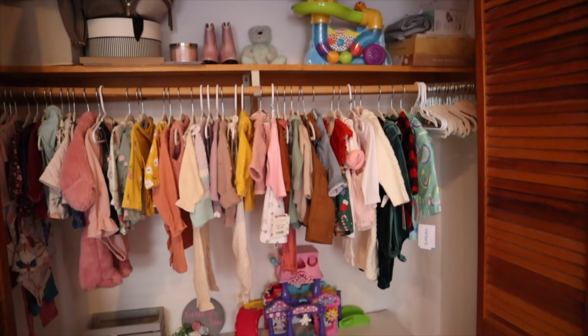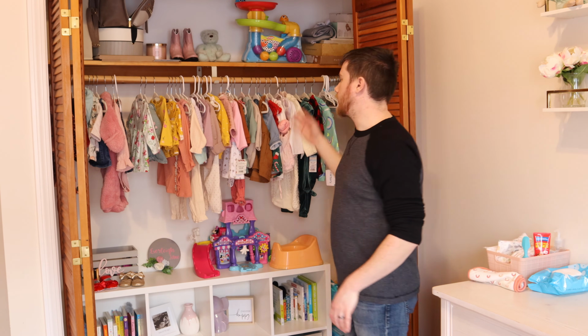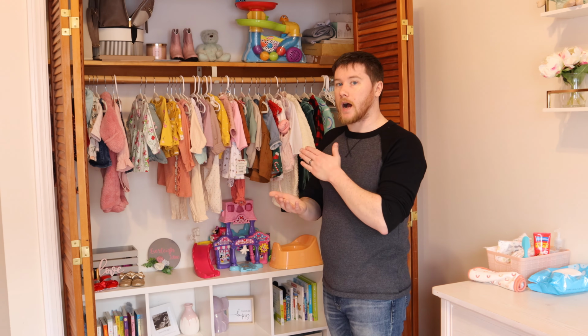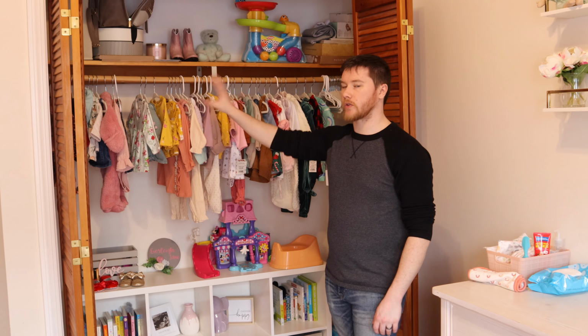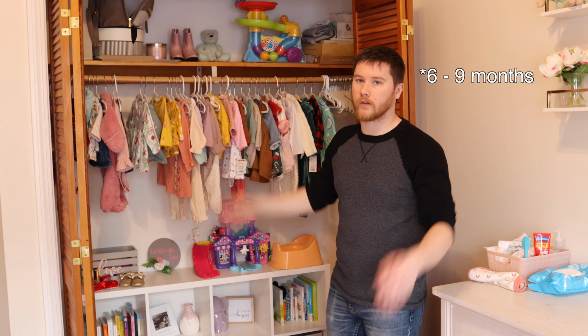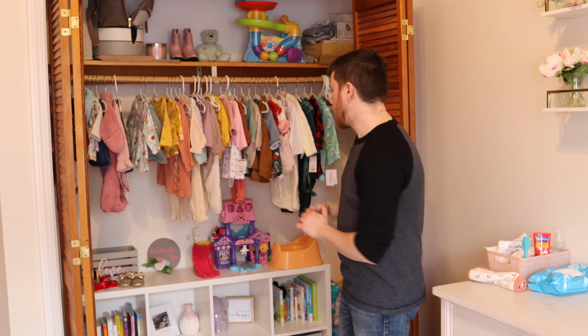Now, the way that we do her clothes is similar to how we organize her dresser, and that's usually taking her age and then just 3 months ahead of that. So right now her closet is 3 to 9 months, just so we don't have to go rifling through a whole bunch of clothes every single time she slightly grows out of stuff.